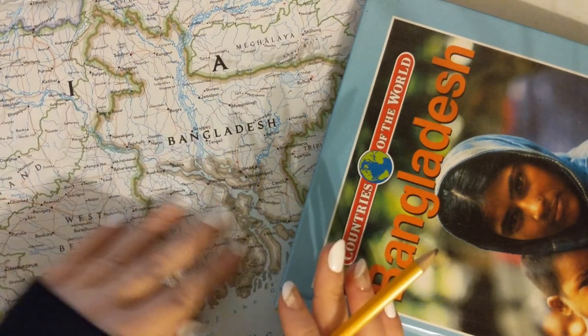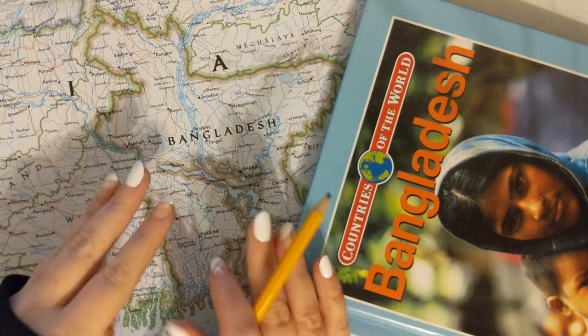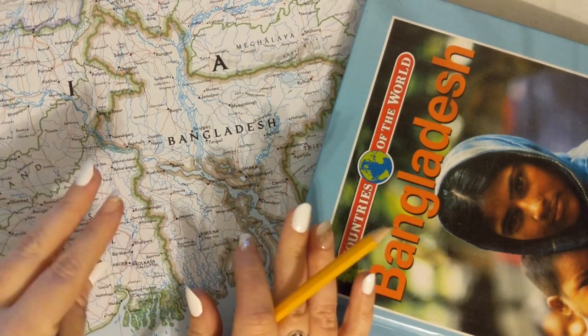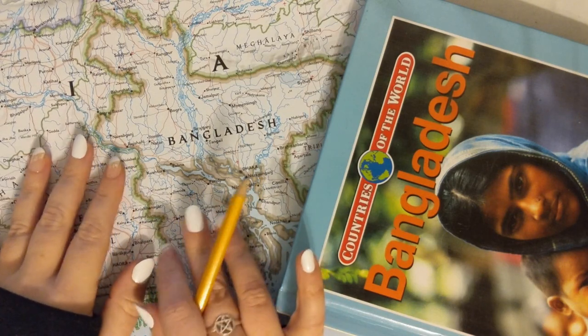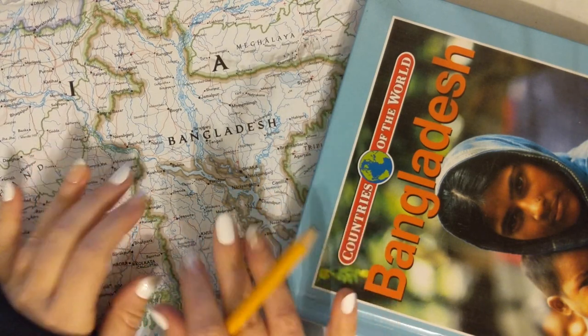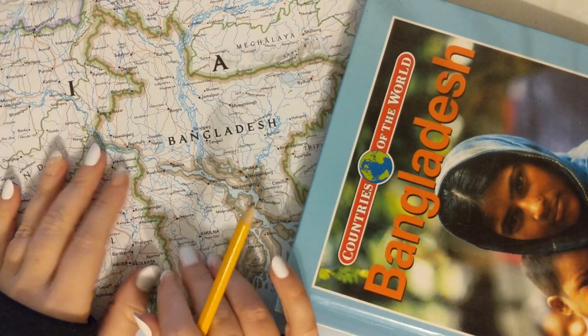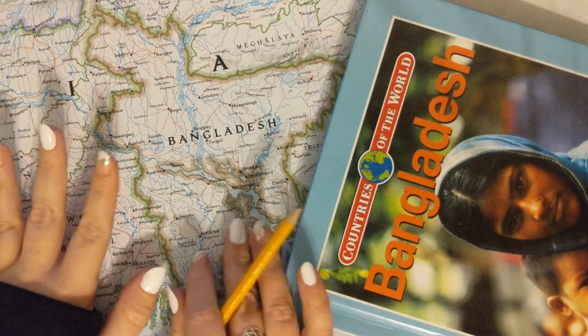In this region, in Bangladesh, modern day, on June 23rd, 1757, at the Battle of Plassey, the British defeated the Nawab of Bengal and officially took over this region and eventually the rest of India and made it all part of the British East India Company.